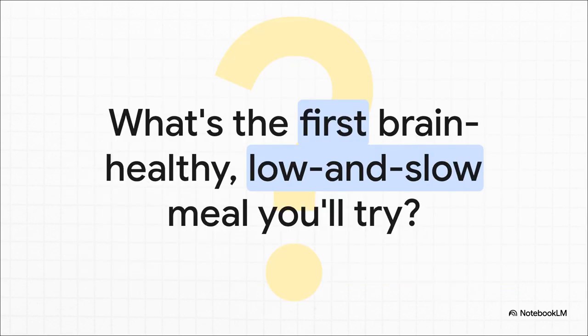So I'll leave you with this one question to think about. Now that you have this knowledge, what's the first delicious, brain-healthy, low and slow meal that you're going to try making this week? Whatever you choose, have fun with it.